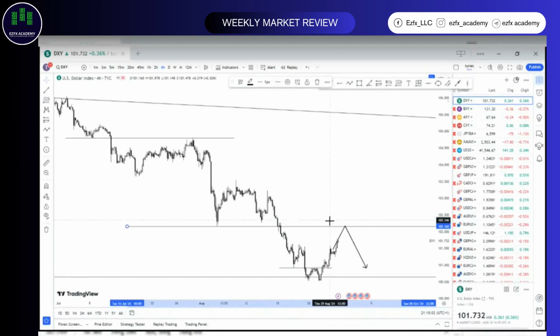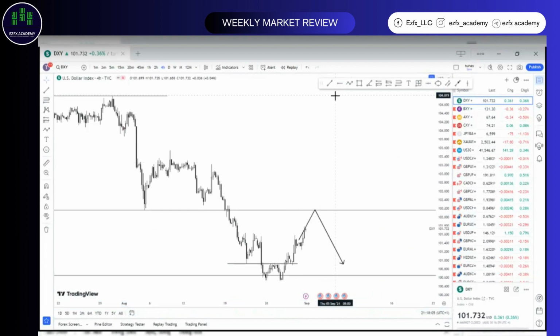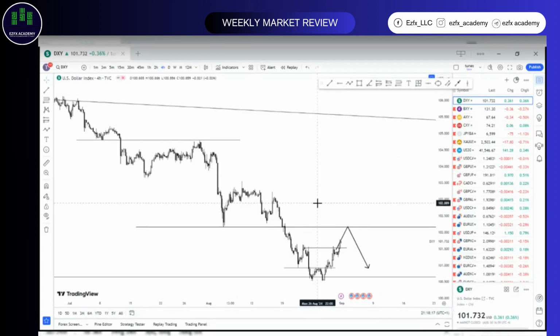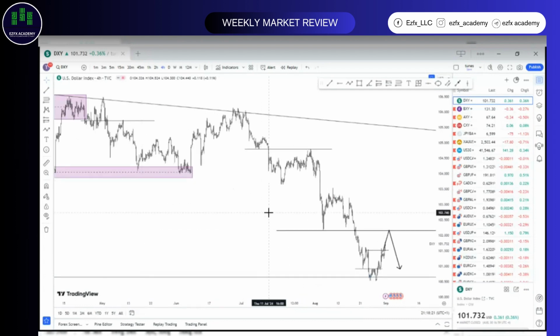You've seen that currently we've broken this minor high around here. So I just want to see the reaction that we get from this previous support that I mentioned earlier, and then we will know if there's a possibility for us to see price turn bullish, or price is actually just trying to play a quick move and then continue bearish.